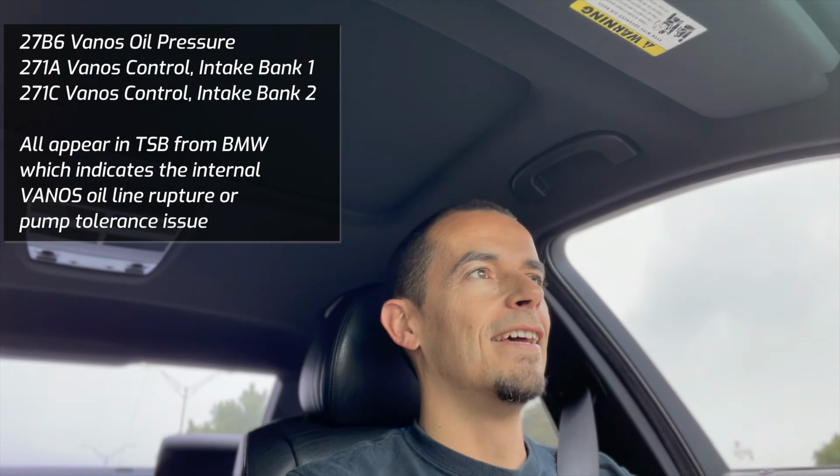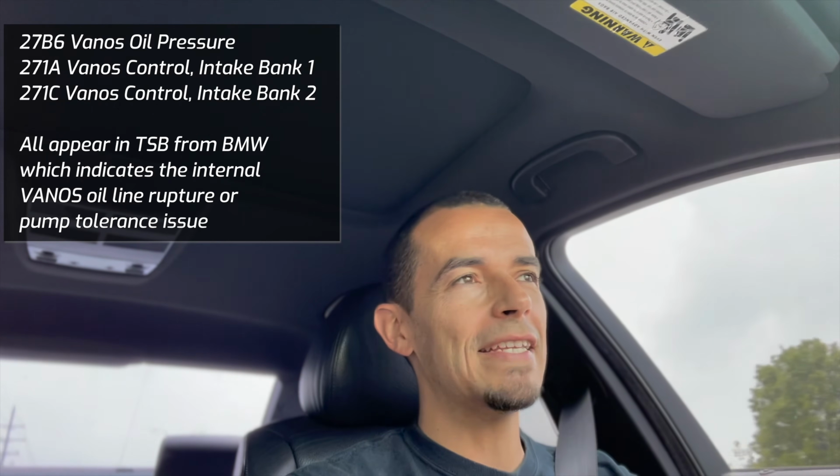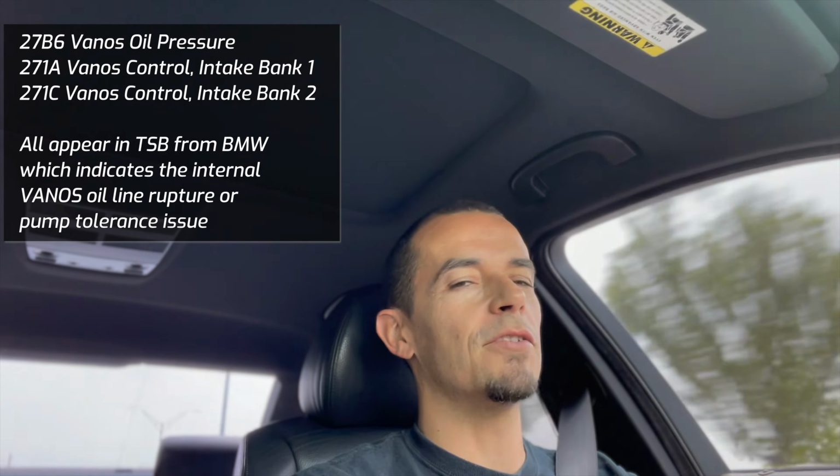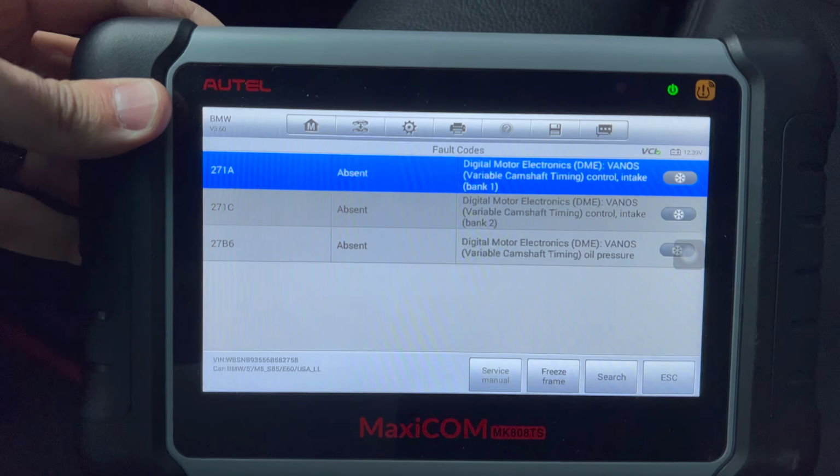One of those codes was for the VANOS, the dreaded VANOS. It's something we checked out. We did code scans before and it didn't come up. It doesn't always happen; it depends on the drive cycle. But sure enough, there was a VANOS code in there.